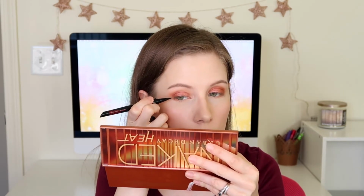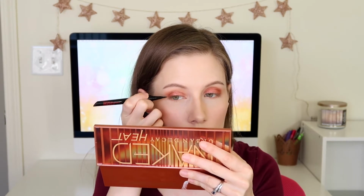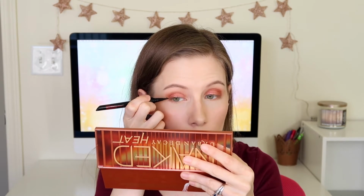Today I am going to go ahead and use some eyeliner, and I'm using this. This is new. This is the Smashbox Always On 24-Hour Liquid Eyeliner in black. This is a felt tip, which you guys know I'm not the biggest fan of, but I really do like this formula, and I actually like this felt tip. This is probably my favorite felt tip I've used, and I'm just going to go ahead and see if my shaky hands can pull off a win today.